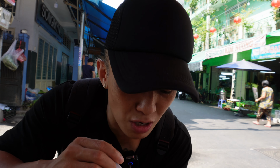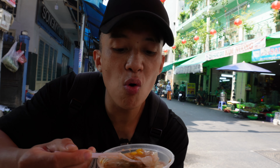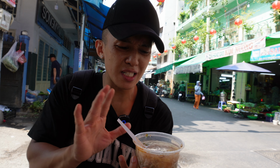This crab soup is amazing. 20,000, okay? 20,000, which is a dollar for this. And you got some corn, you got some mushroom. This is a beautiful bowl. It's just perfect. It's not salty. It's a bit spicy from the satay. I love this. So good.